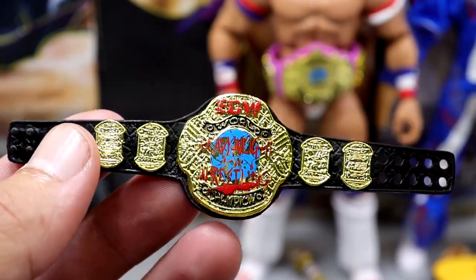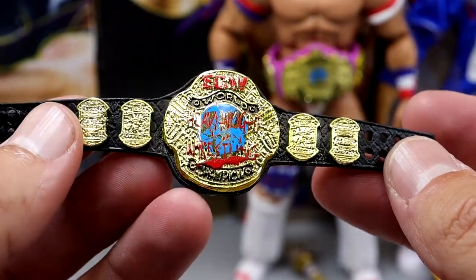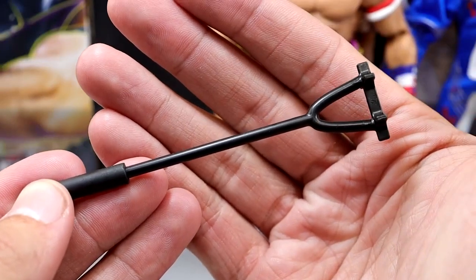But I still like it. I like the inclusion here. A lot of guys, you can put this on, so this is pretty damn good. Got a little something special going on there, young man. I actually liked this title back in the day. Hate me for it. And then he also comes with his branding iron, which he did come with originally, so this is nice.